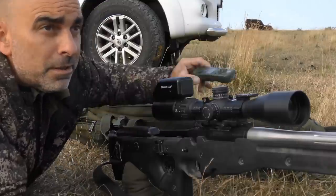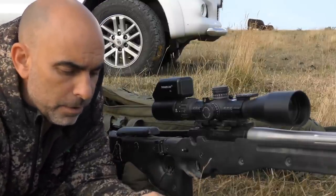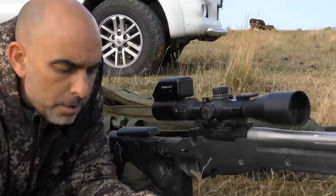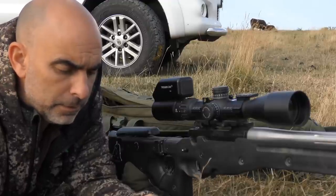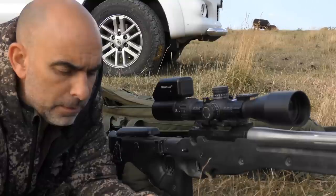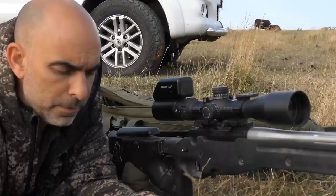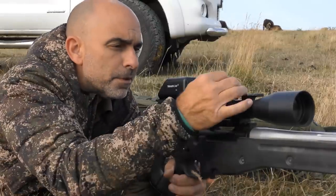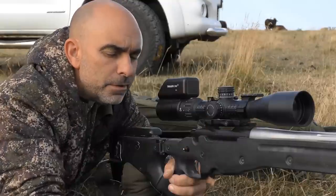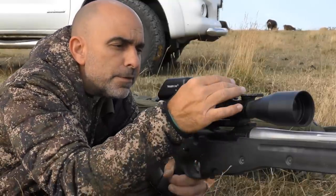350 yards, give or take. So, let's have a quick look. Okay, so it gives me something like a 5 mile elevation. I'm going to go 5 mil.